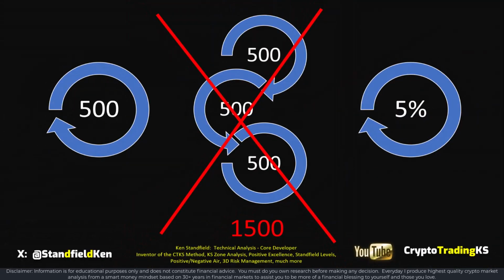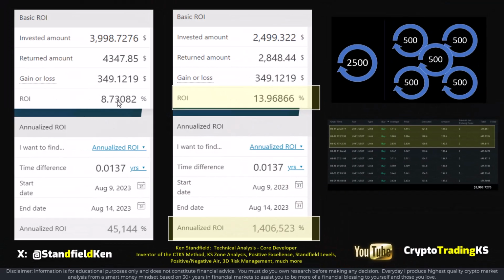It makes a lot of sense because when you get 5% on 500 3 times, you don't have 1500, you've used 500 3 times. What we can see here is just an incredible difference from 8.73% to nearly 14% just because you're recycling money. And this was basically the same money just reused, getting your annual return on investment up from 45,000 to 1.4 million. It really pays to recycle your money.